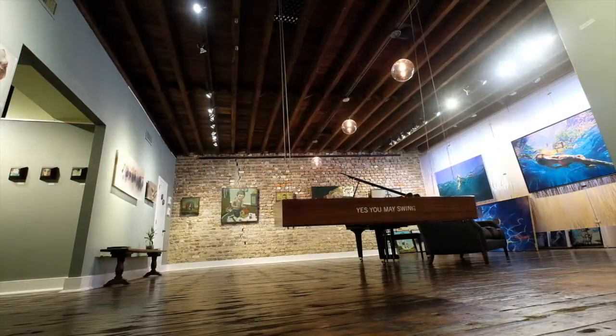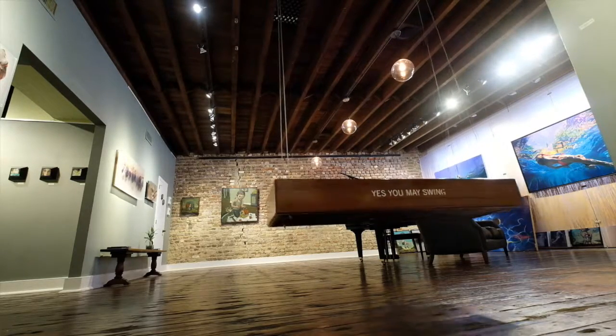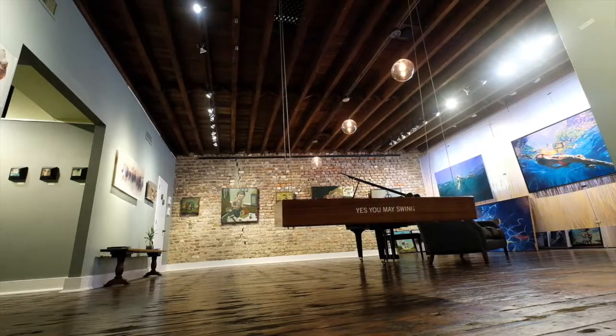But I didn't do a video of him. I did a video of his swing. I think that's how the video ends, is a swing in his studio. Just swinging by itself. But yeah, that was really cool.